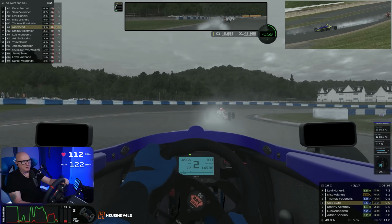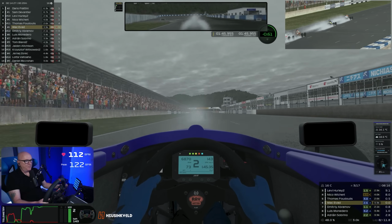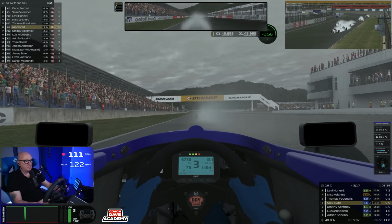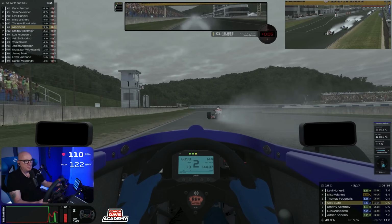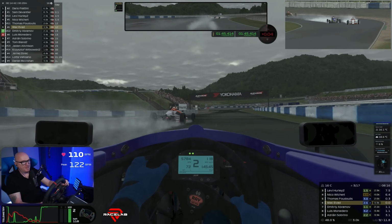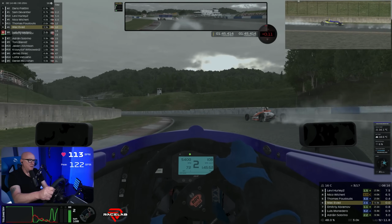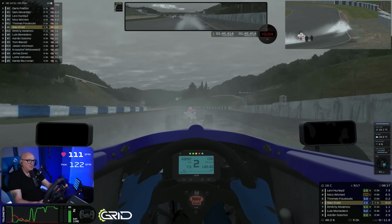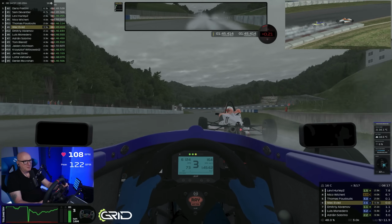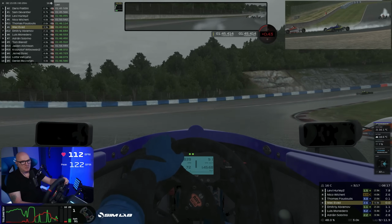Good off there. Not long left. Not long left. The gap to Abramov behind is increasing. It's now 1.0 seconds. P6. P4's gone off in Atwood curve. Car right. Clear right. Okay, Dave.